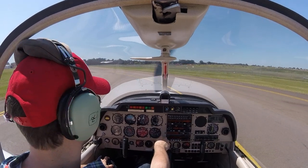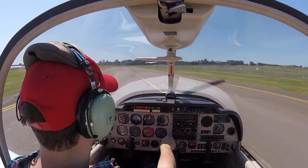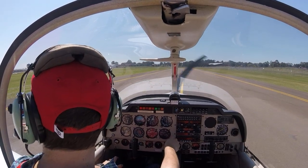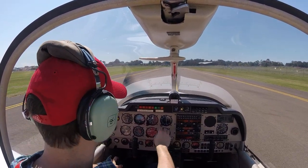If anyone's planning on departing for Camden, the main runway is not serviceable and won't be for several hours due to disabled aircraft.